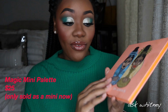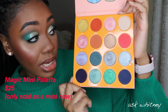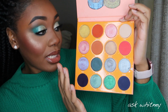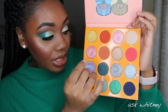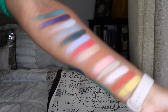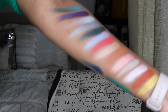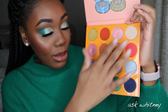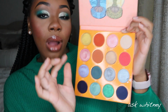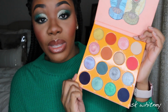Next, we have the Magic palette. This is personally one of my favorite palettes of theirs. I love this. I would say this is a must-have, in my opinion. And this could vary for some people, but I feel like I get some crease colors here. They don't really have that many browns, but that's not really what they were going for. I feel like what they were trying to go for were day and nighttime looks, you know? So you can definitely play around with this and still play around with color. I feel like if they had a dark brown shade, this would have been perfect, but I grab this palette a lot.